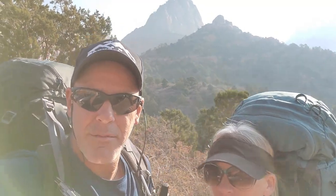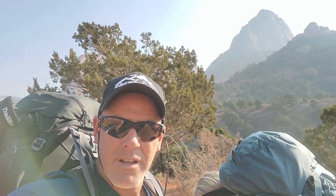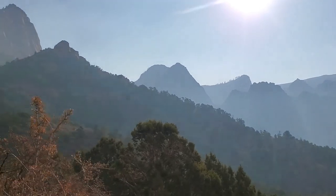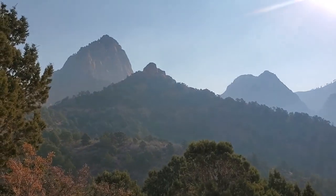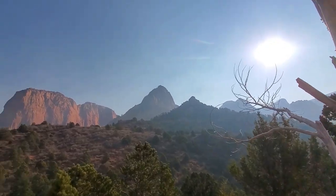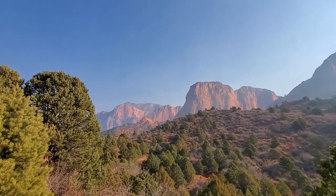Right here. All right, we made it to Lee Pass Trailhead. We're getting ready to hike down the Verkin Creek to campsite 10. Check out Kolob Arch. Should be a good time. Look at the views. It's pretty smoky. Tough to see all the rock formations with the smoke, but I'll bet without the smoke this would be so amazing. I guess if you're not looking straight into the sun, you can see through the smoke. That is so pretty.